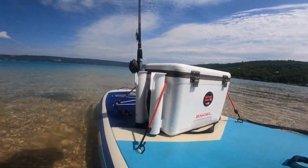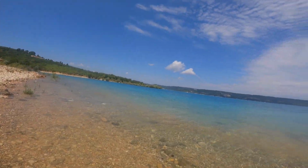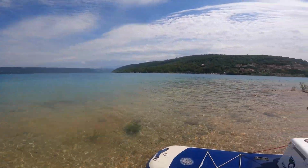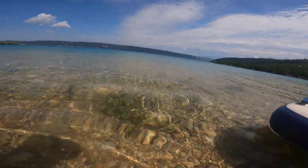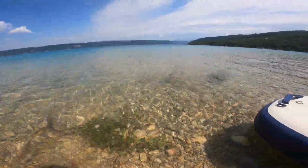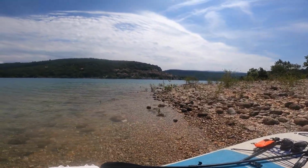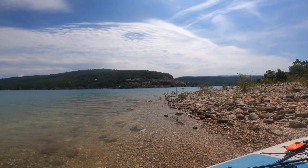I haven't named the paddleboard yet, I probably should. Destroyer of fish. Look at this. Honestly, look how clear that is. That's absolutely amazing. All right, drink of water, and then maybe I can stand out there and do some fishing.